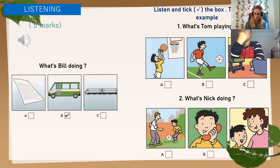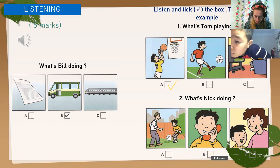One. What's Tom playing? Is Tom watching television? No, he's playing in the garden. Is he playing football? No, he isn't. He's playing basketball. Two. What's Nick doing? Do you know where Nick is? Is he playing football with his father? No, he isn't. He's in the kitchen, talking. Is he talking to his mother? No, he's phoning a friend.